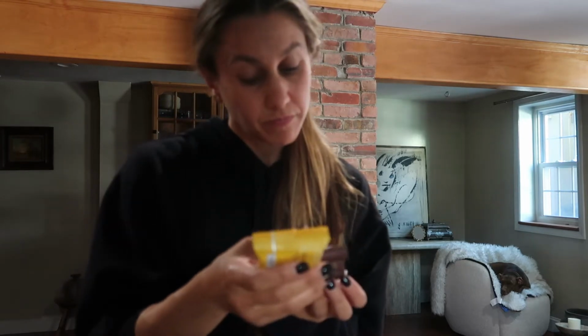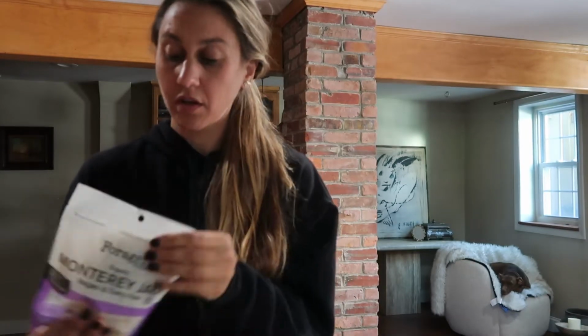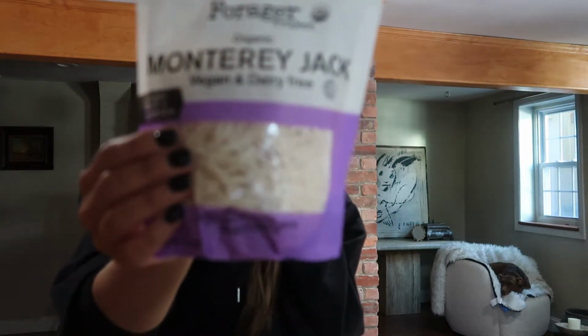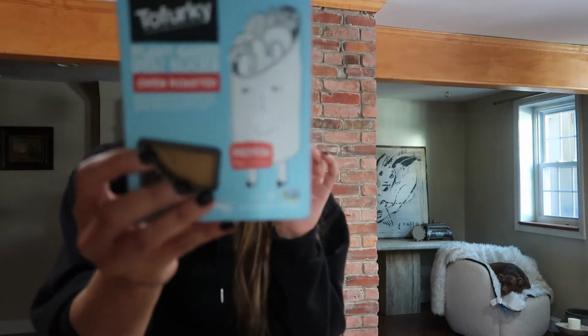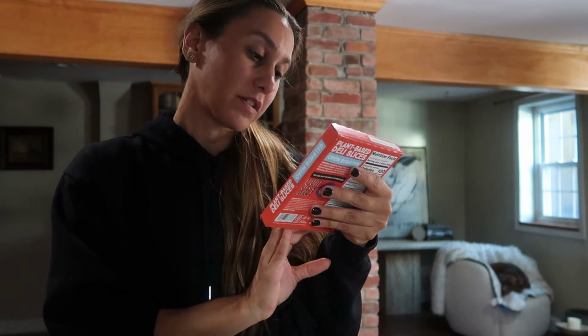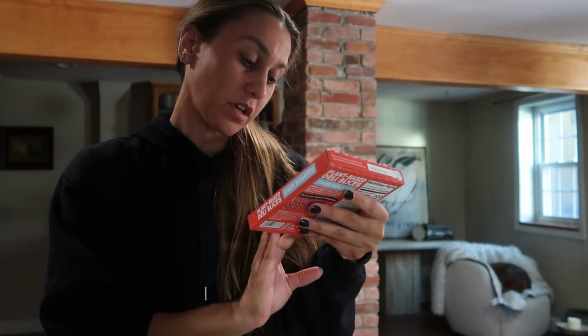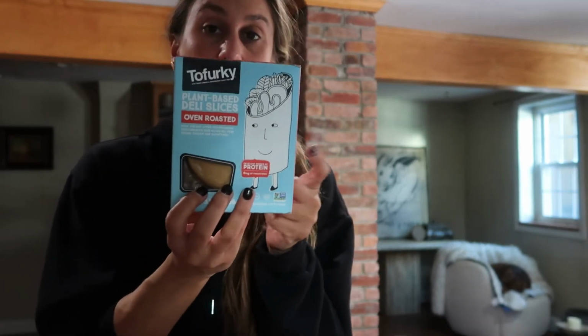Two RX bars. Peanut butter, chocolate, maple sea salt. Some forager cheese. I've been in the mood for quesadillas, so I feel like that would be good for that. And I got some plant-based, I don't know what this is, oven roasted turkey, I guess it's supposed to mimic. But anyway, I've had this before, it's not bad. Rob's also had it, he also says it's not bad.